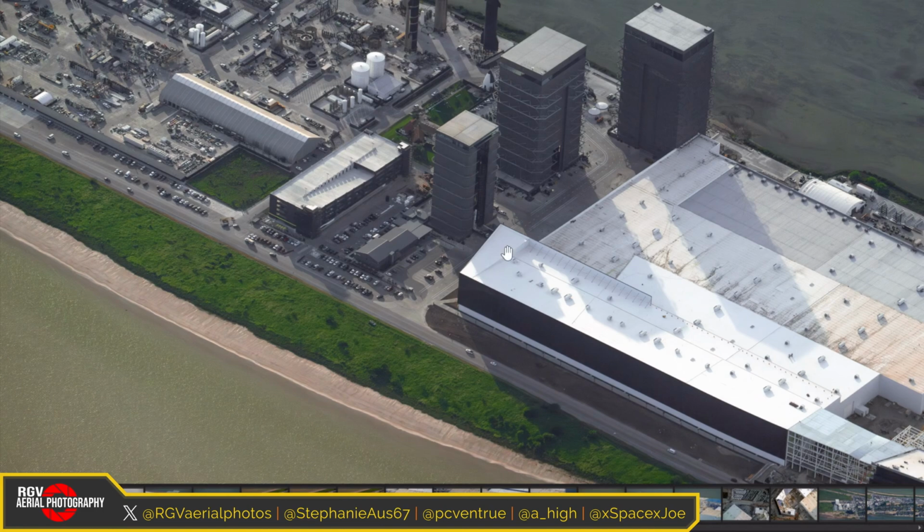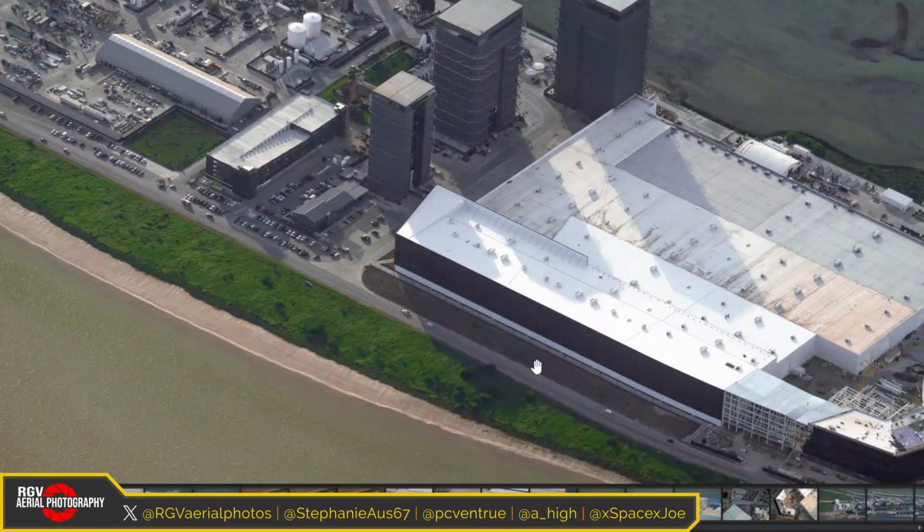Yeah, but maybe not. I like that idea for the clean room factor at 39A and at Kennedy and the Cape.